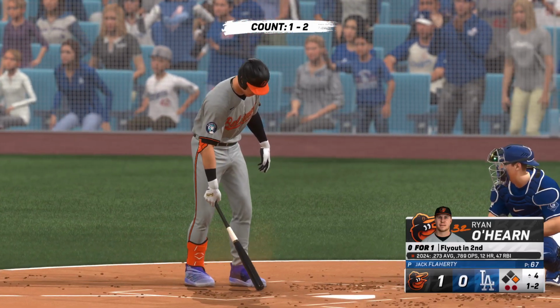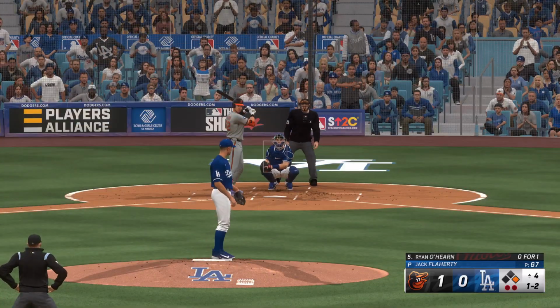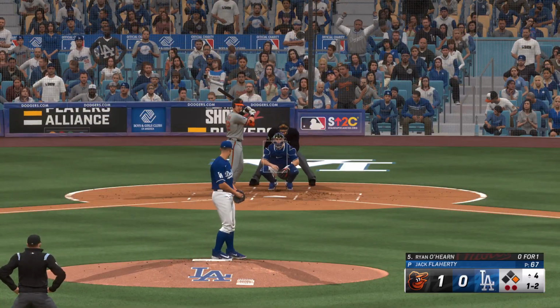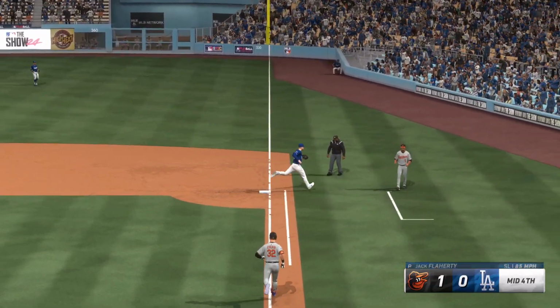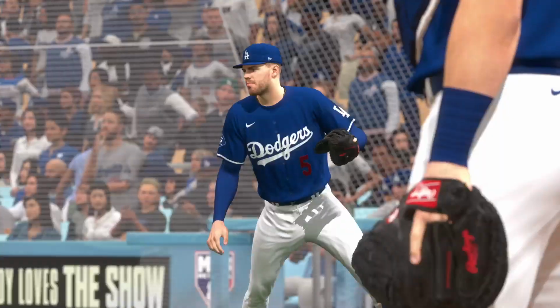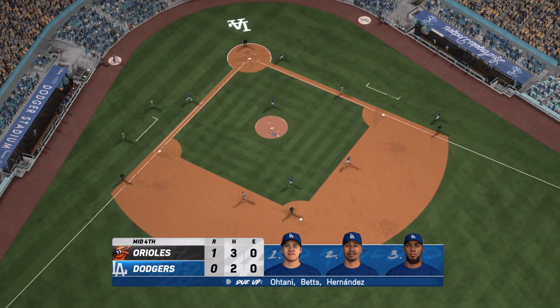Ryan O'Hearn digs in now. I love this part of the game. Does he really want to try and steal second against this catcher? I know he's fast, but it's pretty risky. That one to first. He takes it himself to the bag, and that'll do it. One left for the Orioles, but they still lead it 1-0.